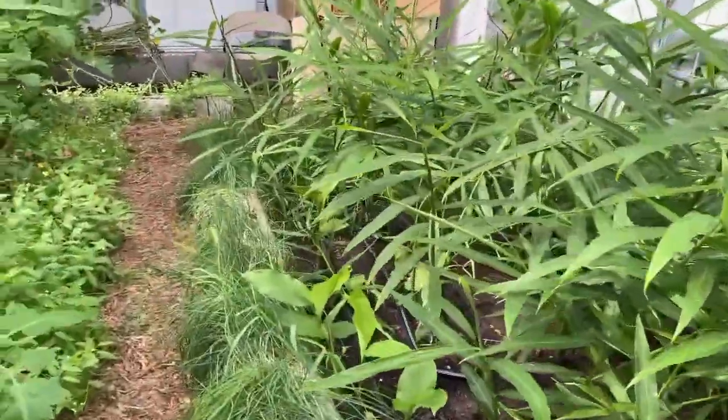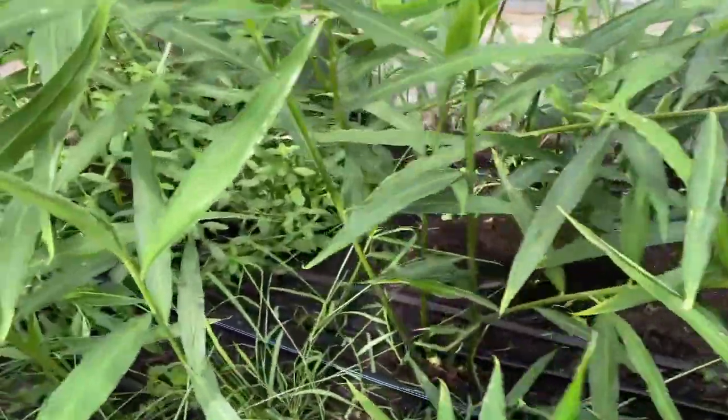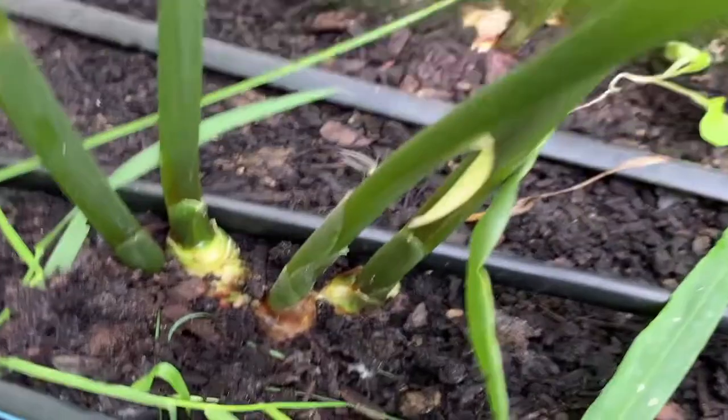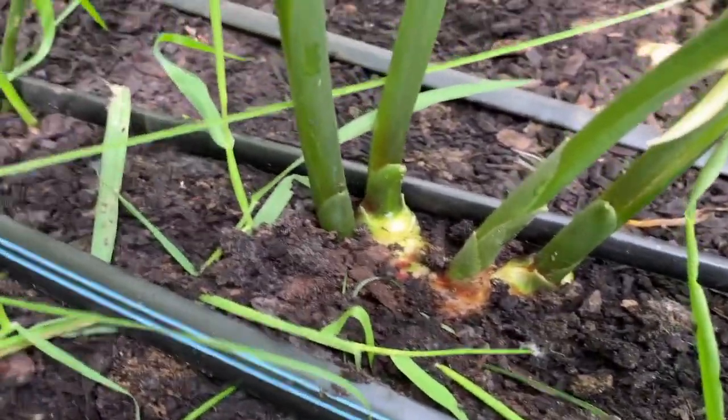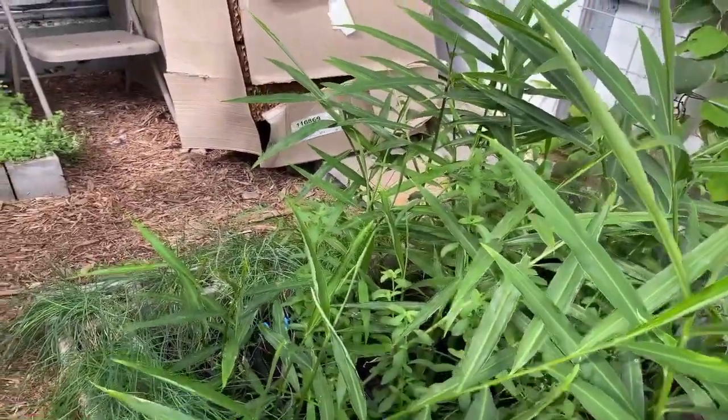I'll walk you over to one that I was shown. I said, when do you know it's time? How do you know when to get to the ginger? And you'll see here, it's beginning to show its head. And this was started from seed. So it's very cool to see ginger being grown in central Wisconsin.